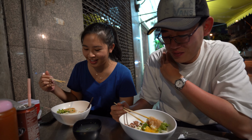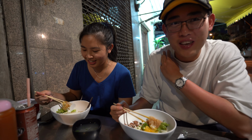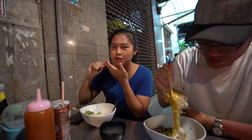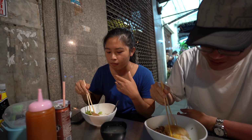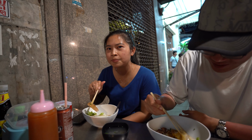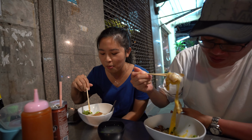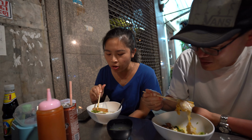What is your first impression of this fried kway teow? Tastes like Ouan. What is Ouan? Fried oyster omelette. Does it have a wok hei? Big pieces of squid. Is it squid or cuttlefish? They say squid on the menu. But it's cuttlefish, right? Looks like it. You be the judge.